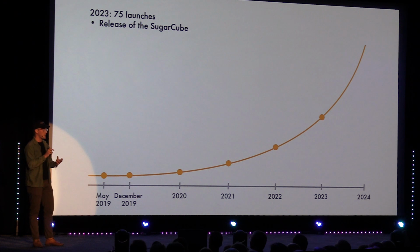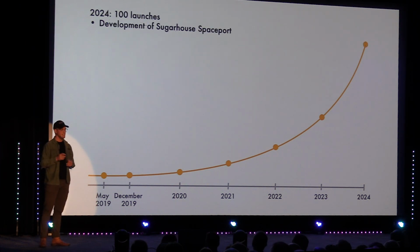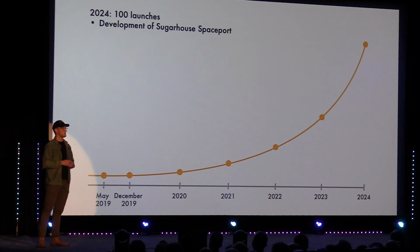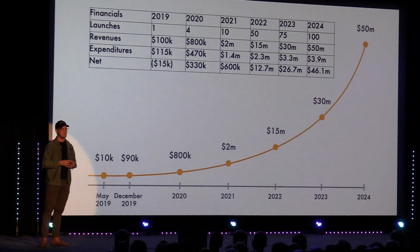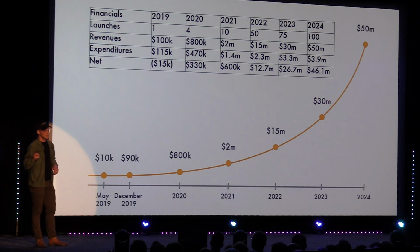Then in 2023, we'll release what's called the Sugar Cube. It's a modular payload for consumers that you can buy on Amazon or other retail websites so that anyone can put something in space. And that will only be $500. Then in 2024, we'll be up to full cadence where we'll be launching 100 rockets per year. And at that time, we'll be making $50 million in revenue with a 92% profit margin.